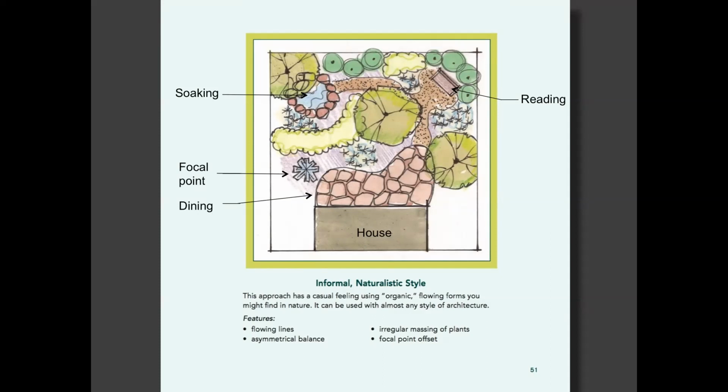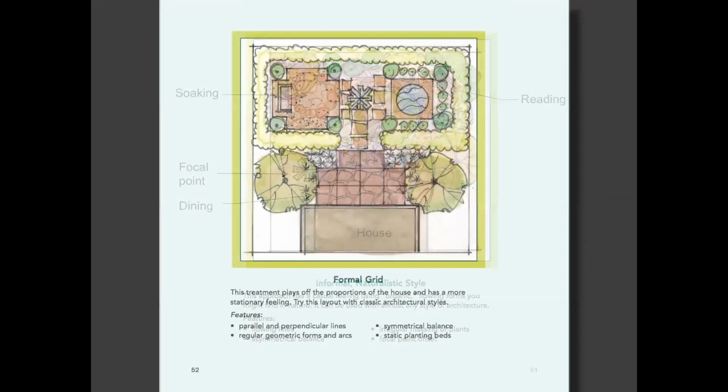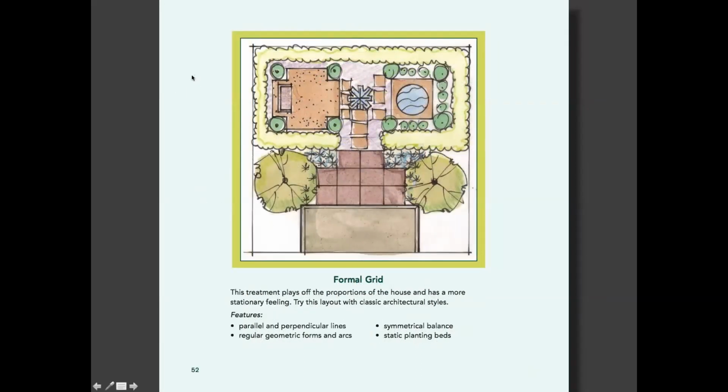But the same garden with the same rooms and functions can also be formalized. We've still got our patio, we've still got a soaking tub and a bench, but everything is some sort of axial symmetry.